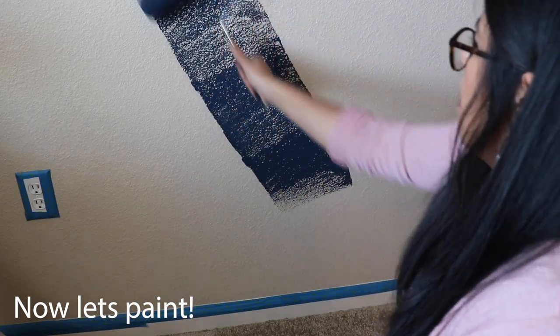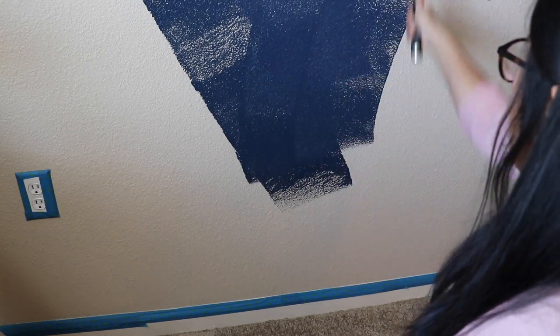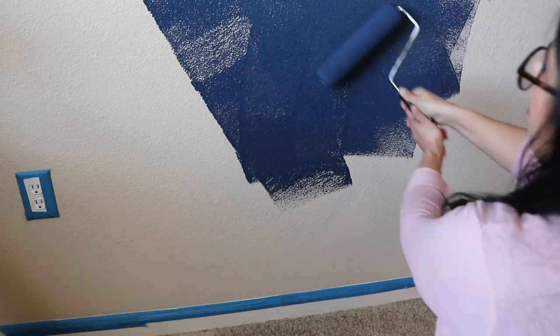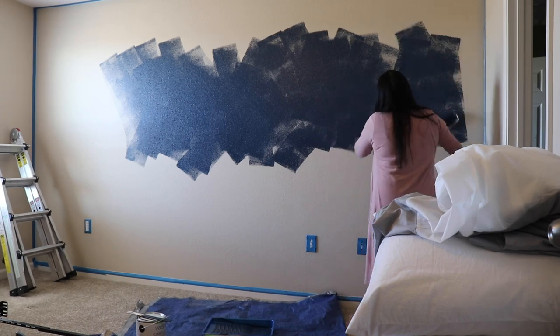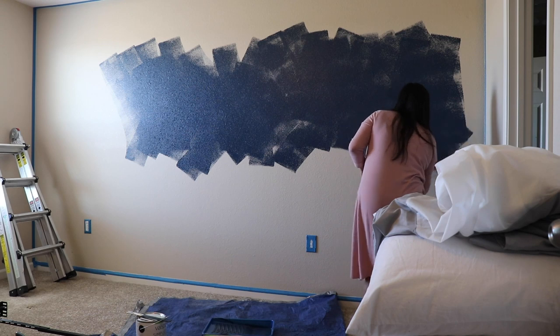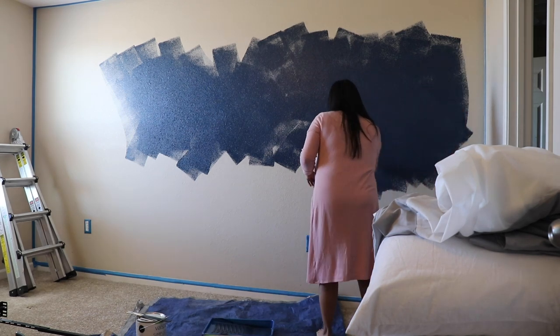This color is called Naval by Sherwin Williams. This color is such a rich but relaxing color. It definitely made a big impact in the room, and it really gave the room the hotel luxury feel we were going for. It is a dark navy color, but I feel it's more modern than just blue, and it's just perfect. It really gives that cozy feel to the room, and it just makes it that hotel vibe that I really wanted for this room.